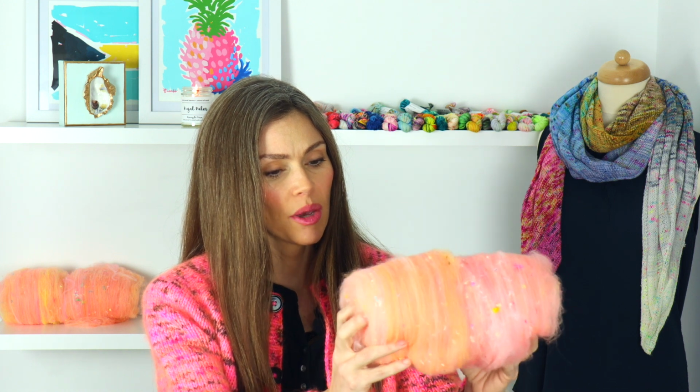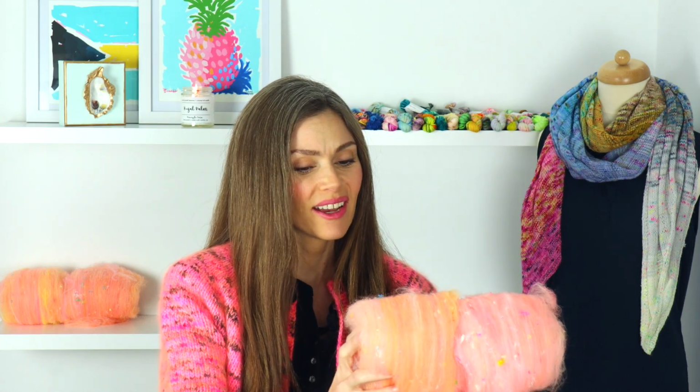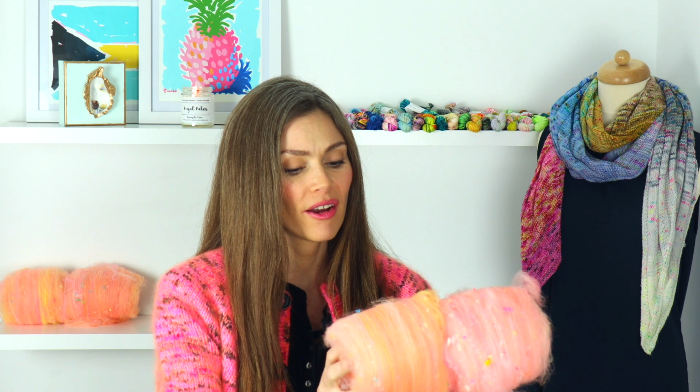And I'll give you a close-up in a minute, but I have been saving all of my yarn ends. So all I did was put the fiber through and I made sandwiches. I put a thin layer of the wool and then sprinkled some of my yarn confetti in, and topped it off with another layer of fiber, and this is what they came out to look like.